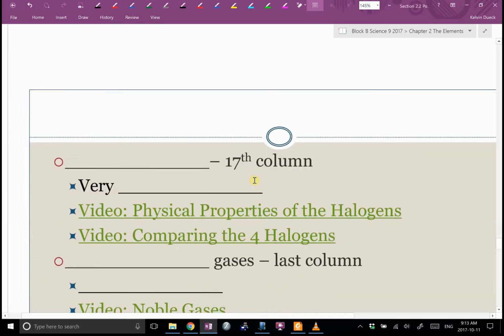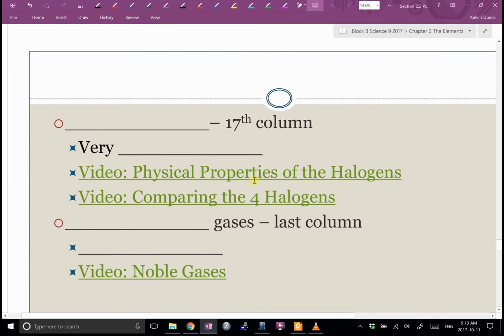Pick your pencils up. The 17th column, the second last column. What's that one called? Halogens. And the halogens are very, very, very reactive. What are the halogens? What's the first one? Fluorine. Next one. Chlorine. Next one.